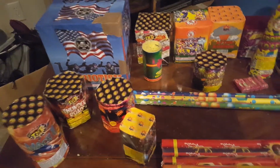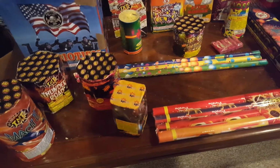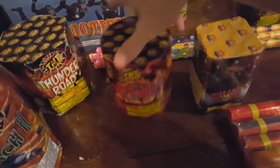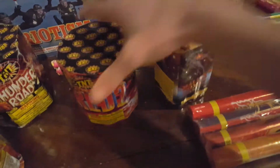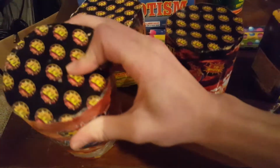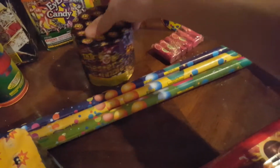Alright, we got a part 2 to the 2016 firework stash. To start it off, we got Halley's Comet. These are just like silver comets. Red 2, haven't lit one off. Thunder Road, Mach 2. I don't know what any of these are gonna do. Same as Jester's Revenge.